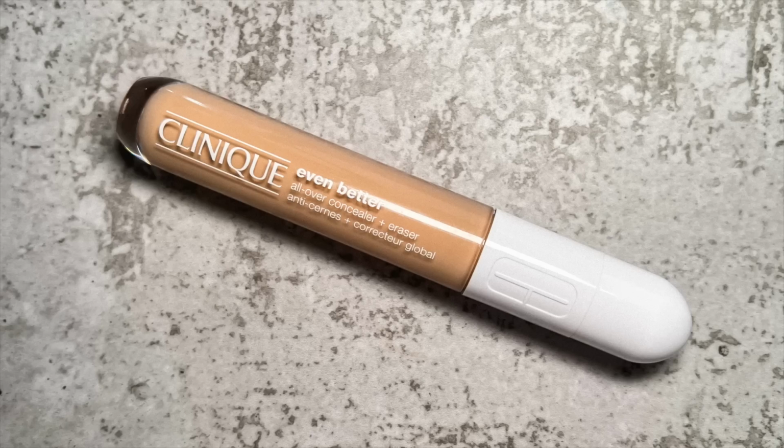Okay, so now let's get into concealer, and I have the Even Better All Over Concealer and Eraser. So this one's cute. It has like a little sponge tip at the end. The little doe foot is so cute. It looks like the little red moon boots from Mischief. That's what it reminds me of.